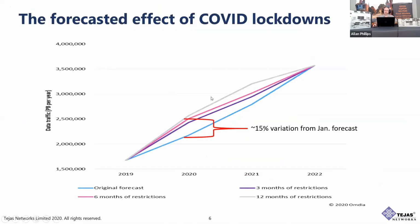So OTN predicted in January this year, before the COVID situation started, this blue line of growth pattern. And in August, they came back to it and reevaluated it. They gave three variation forecasts based upon COVID lockdowns. One with 3 months of restrictions, this is the purple line, one with 6 months of restrictions, and one with 12 months of restrictions. Now the variation in that is about 15% for 2020.